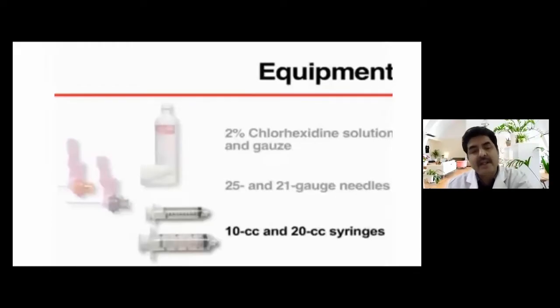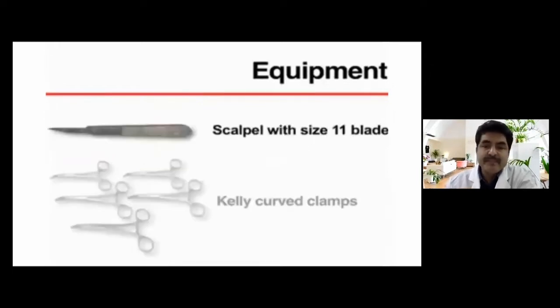In this sense, I can tell you, you can use two types of local anesthetic, with adrenaline or without adrenaline. Once you use with adrenaline, you may use 20 cc or 24 cc. But if you use without adrenaline, you may use 10 to 12 cc, 2% one. So you need, of course, the scalpel with 11 blade.